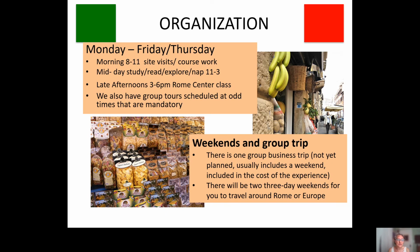We will go to St. Peter's Basilica as part of our tours. So these are mandatory trips, and they are included in your fees. On the weekends, we will have, like I said, the one group business trip, and that will also include something fun at the end. And then you'll have two 3-day weekends for you to travel within Rome, within Italy, or Europe, which you'll be able to take off on a Thursday afternoon and show back up to class Monday morning.